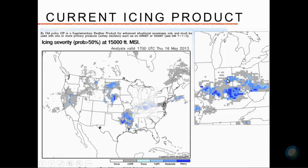So not only do we have a probability of icing, but we also have a good chance that this will be a moderate area of icing, something certainly, even with a certified ice protection system, we want to be very careful about.